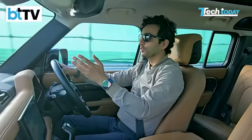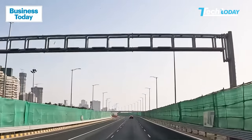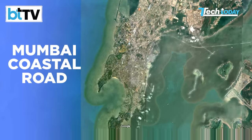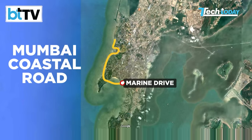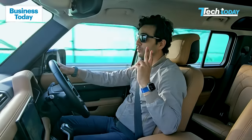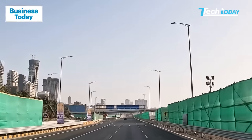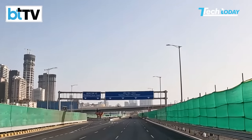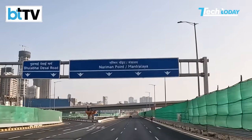The current section of the coastal road that we're on, and it's uncanny to see the city from a different perspective, but this current section connects Worli to Marine Drive. So one end of South Mumbai to the bustling heart of Worli. But this will only truly be complete if 2 more things happen in the next few months. The first one being that currently it goes from north to south, but we also want it to open the other way around. So it's a two-way street.